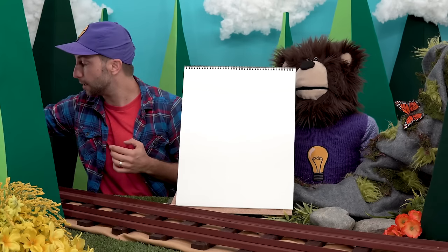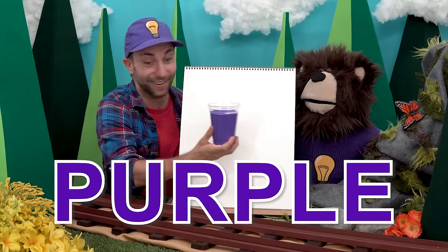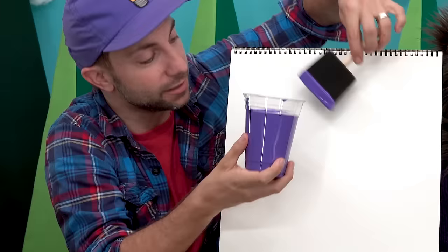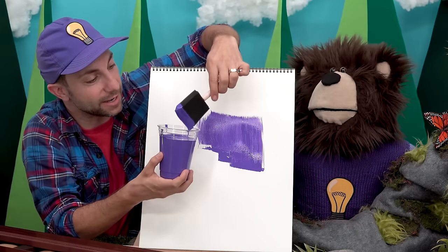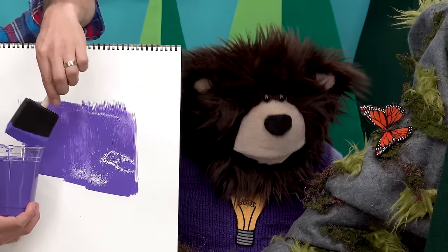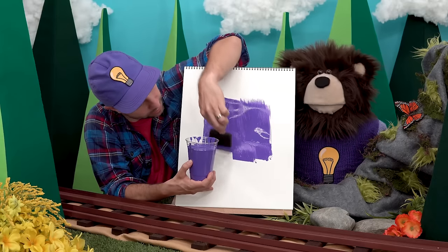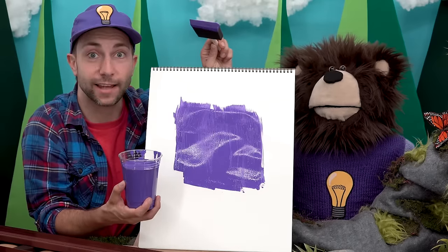And our next color is purple. This is the color purple. All right, Mayta. Get our paintbrush, and we will paint with the color purple. Wow. Hey, Mayta. This is the same color as your sweater. Isn't that neat? We are making this paper the color purple. That is the color purple.